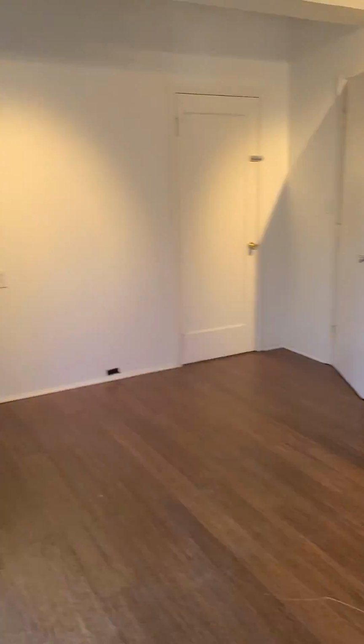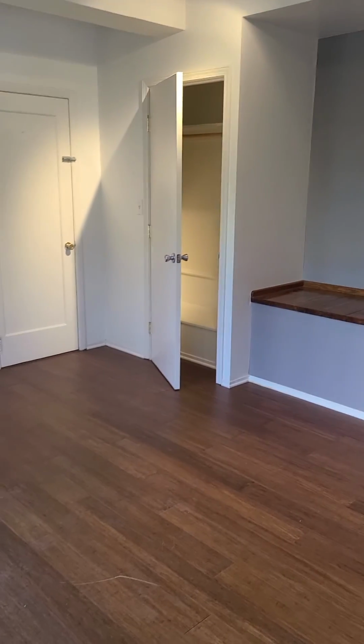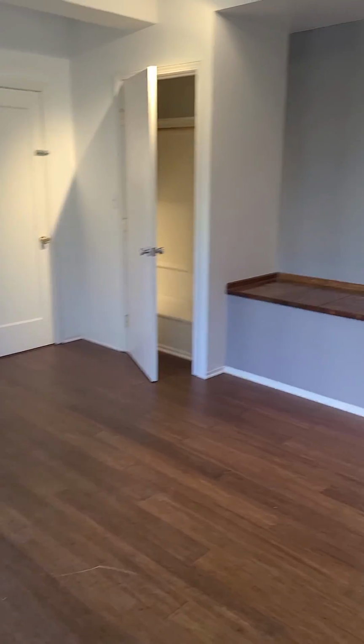So once again, we are at 1111 Ledley, apartment B. Thank you for your attention, and I look forward to showing you this lovely place.